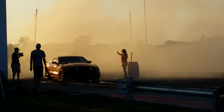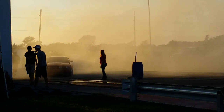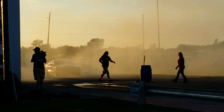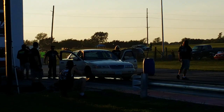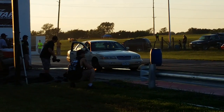Carl Landley, contestant number one in the 2014 F-Body Meet Burnout Contest. Second competitor, here's one I was just warning you. Gotta switch drivers. Show that a female's driving.